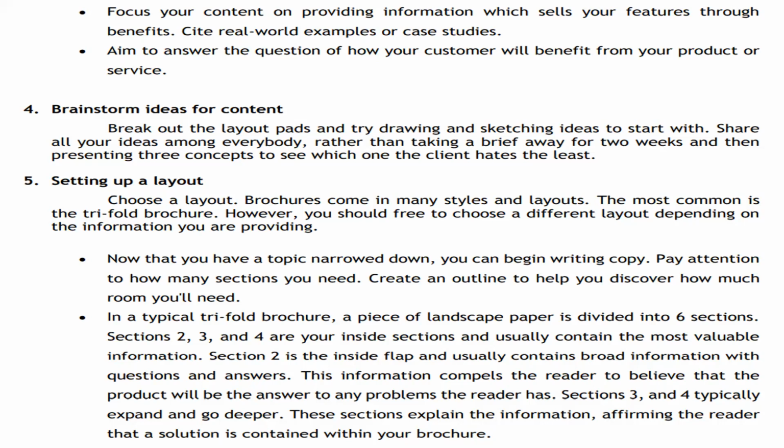And then the fifth point, setting up a layout. So you have to choose a layout because brochures come in many styles and layouts. The most common is the three-fold brochure. However, you should feel free to choose a different layout depending on the information you are providing. So now that you have a topic narrowed down, you can begin writing copy.